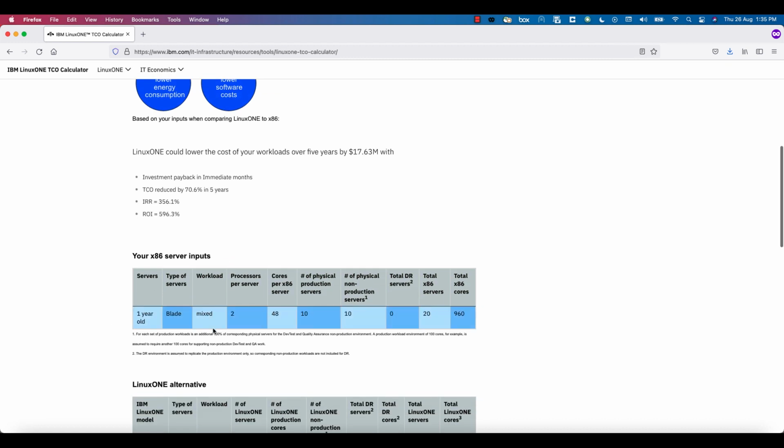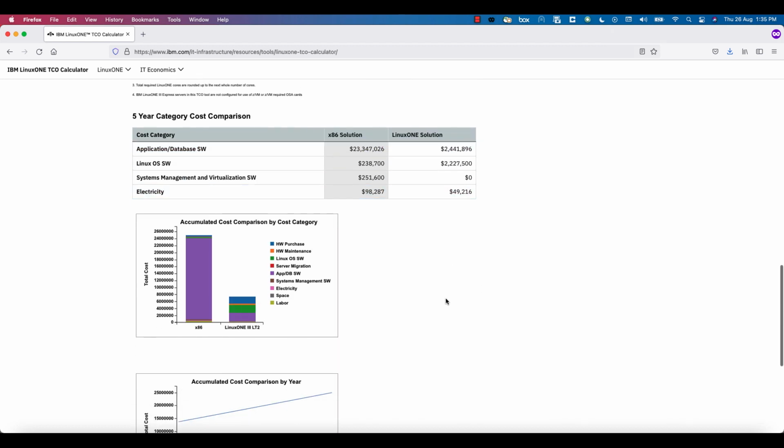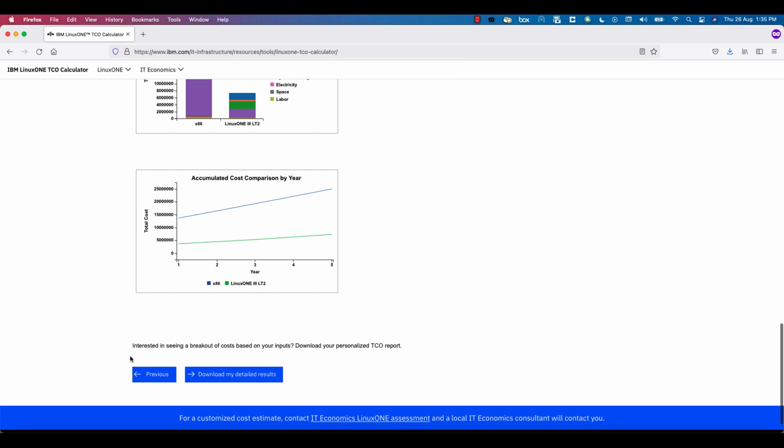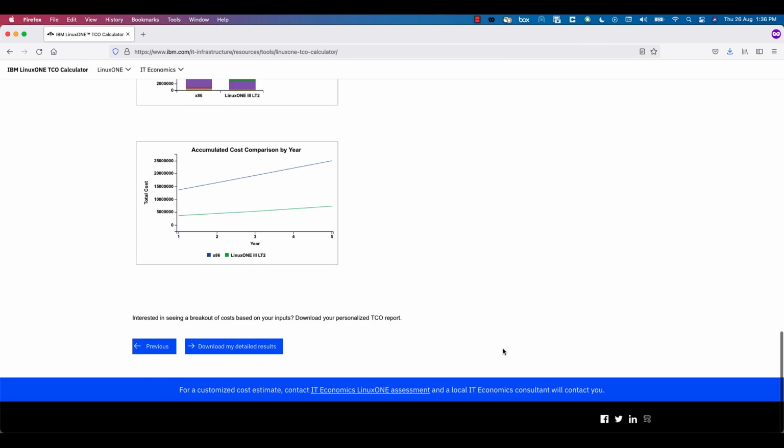As I said, we put in some assumptions here. Put in your assumptions while you are doing it, and then it will plot some numbers. There are also all the assumptions that we take in place, so take a look at that one. You can go to previous and restart the simulation, or you can go to a customized cost estimate, which is more detailed with your numbers, and also we can do the same type of assessment with way more detailed information.